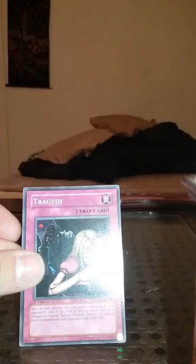Here's an old school first edition. Free the Brave Wanderer. Nice. I like old school first editions. Thunder Seahorse. Tin promo. So there are promos in here. Good. Ghost Trick Ghoul. First edition. Magispector Toad Ogama, first edition. Old school first edition, Tragedy.